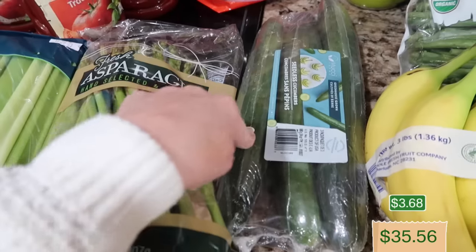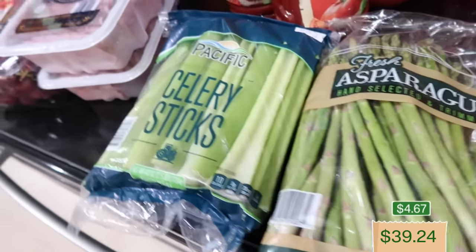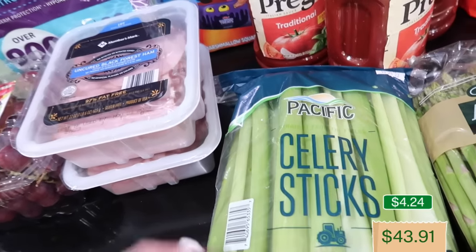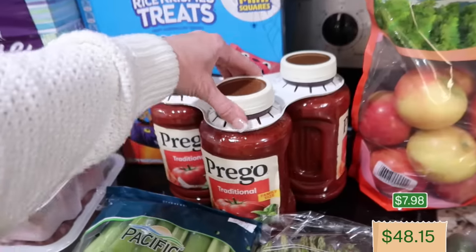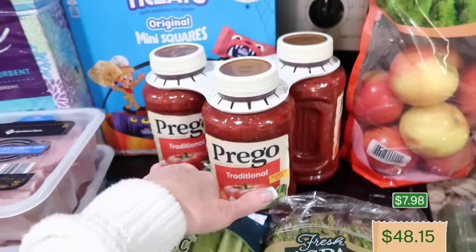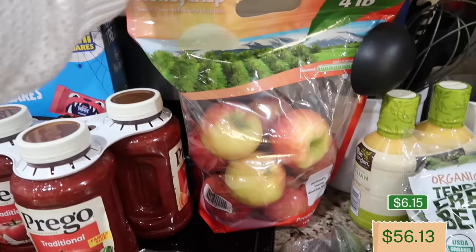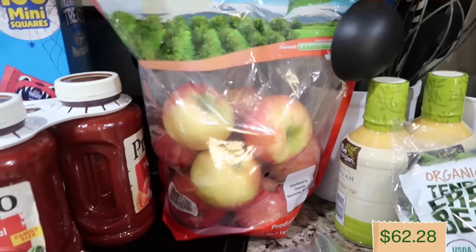Bananas. Cucumbers. These are the seedless cucumbers. This is 2 pounds of asparagus and then 2.5 pounds of celery. Prego traditional sauce. Good deal on that. And compared to my lowest price store in my area, which is Walmart. Honey crisp apples, there's 4 pounds. Good price on those apples.